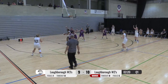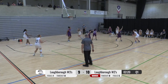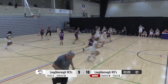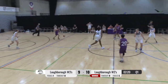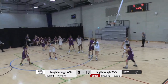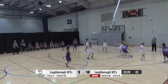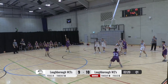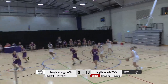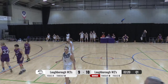The ball gets passed to the paint, outside, dribble, kick out, another pass. Good ball movement, floater, no good. Just a bit long on that floater. The women's two are remaining in a man-to-man defense. The ball is in the low block, gets passed out for a three-point shot. Oh, no good. Ball gets tipped and remains with the twos.